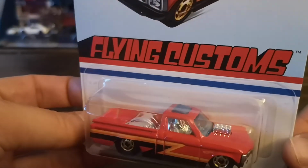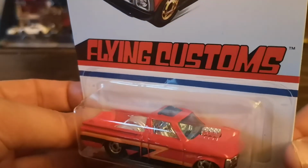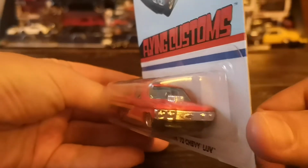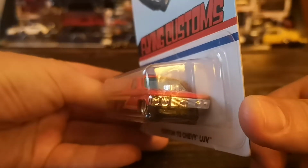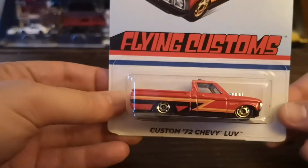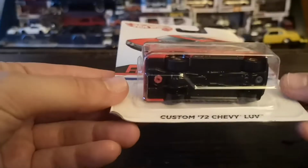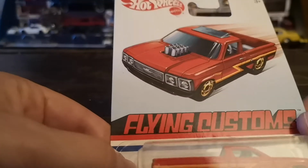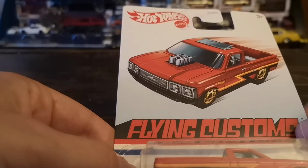Chrome bed, chrome interior, chrome engine. Lightly tinted blue glass. The front end is always cool with that Chevy logo and the chrome that's part of that middle part there. Enamel red, black plastic base. So I really like it. I like the artwork, the retro artwork. Even the Hot Wheels logo with the Mattel badge looks kind of retro, just red on white.